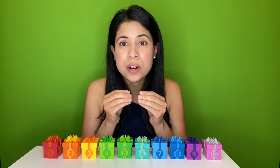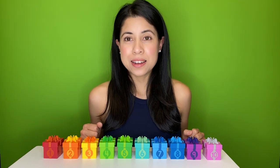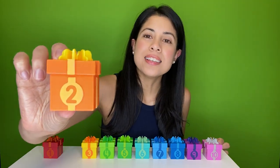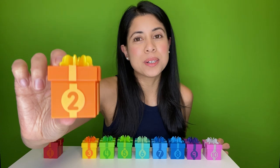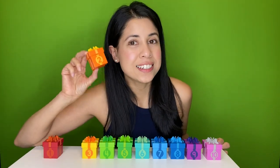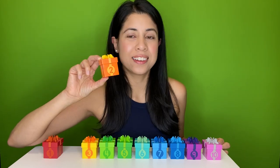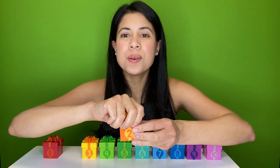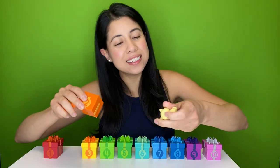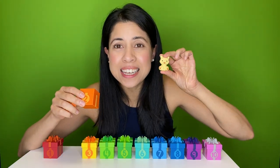Let's do more. Next is number 2. Now this is an orange box with a number 2 on it. Let's shake it. Shake, shake, shake. Open. Wow, look. It's a tiny little kitty.